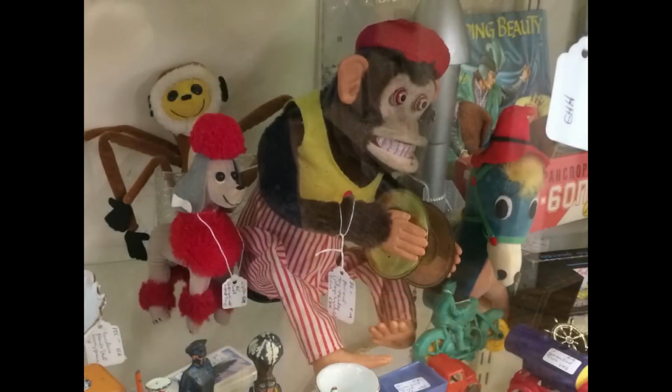Some cool vintage animals. The monkey looks like a wind-up toy. The poodle and the donkey might be dream pets. And what's that thing in the back? I thought it was a monkey, but it seems to have a lot of legs. Maybe it's a spider monkey?